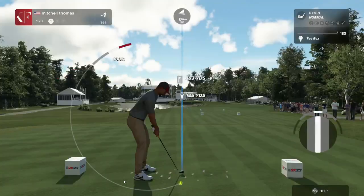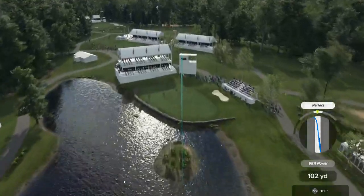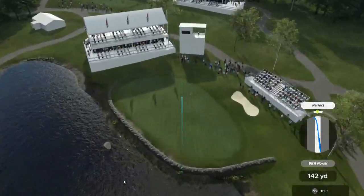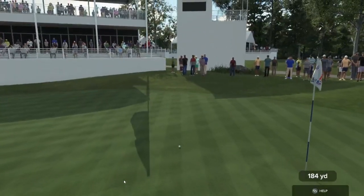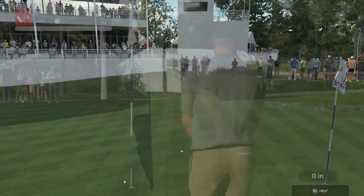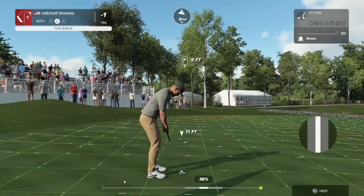Stepping up to the 16th tee now. Par 3, I don't need to mention the one on the left-hand side. It speaks for itself. Yeah, good swing. This one's heading up onto the green for sure. Pay attention, folks. That's how you play golf. This one's for birdie.